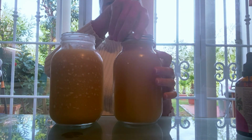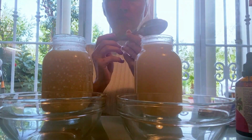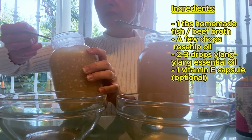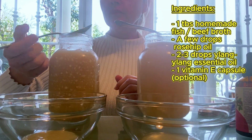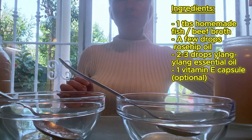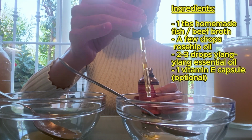Creating a DIY face serum using homemade fish broth, rosehip oil, and ylang ylang essential oil can be a nourishing and collagen-boosting skincare treatment. I am going to make 2 collagen serums, 1 beef bone broth-based and 1 fish stock-based. Make sure your broth is completely cool and well-strained to remove any solids or particles.